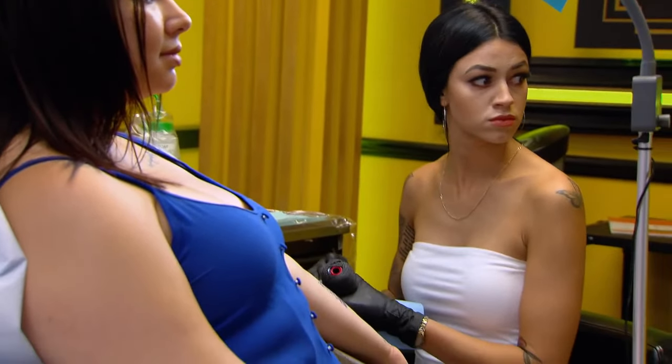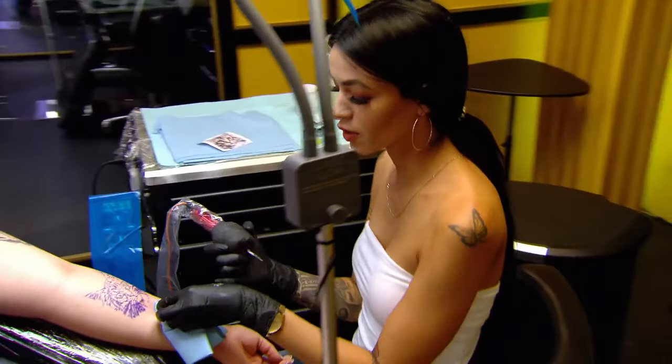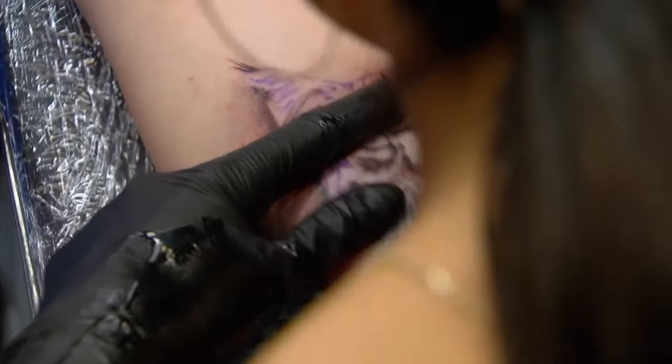In case you didn't know, that's what a real tattoo machine sounds like. Sorry, I can't hear you. This is what I do every day. This is what I'm good at. Alexis is gonna learn today.